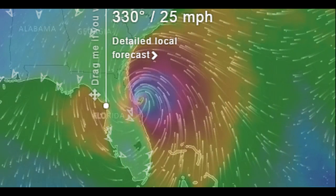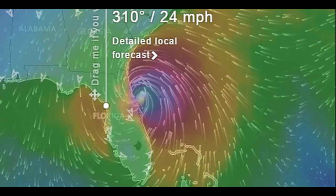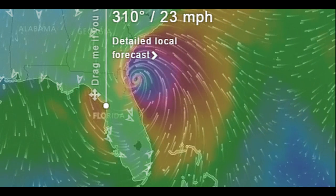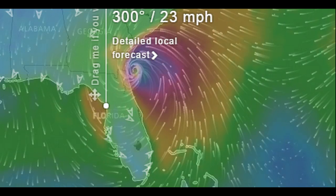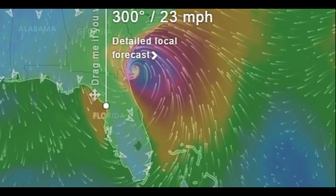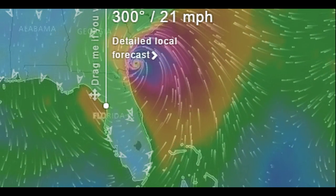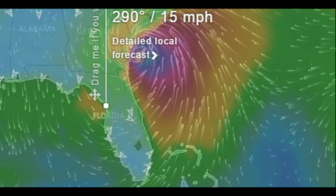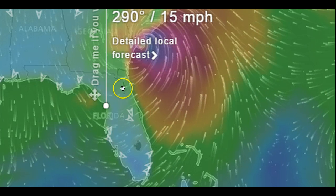This is from 9 a.m. to 10 a.m., 11 a.m., noon, 2 p.m., 4 p.m., 6 p.m., 8 p.m., 10 p.m., and then finally 2 a.m. in the morning on Saturday. You can see how this is moving up the coastline here.